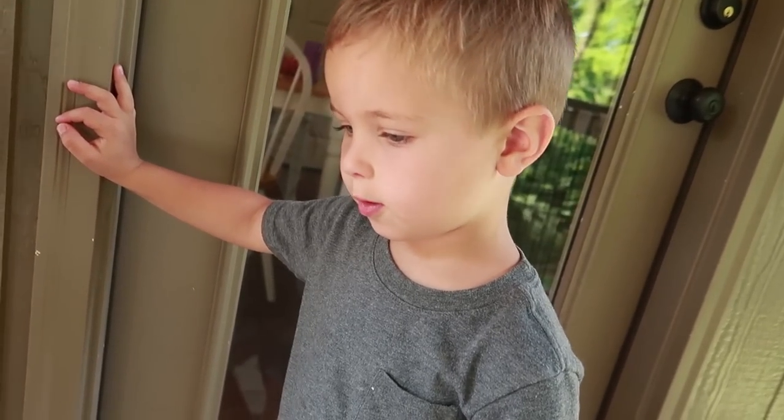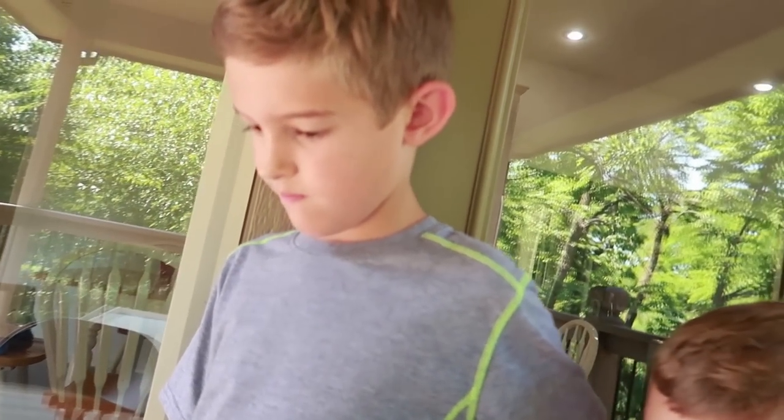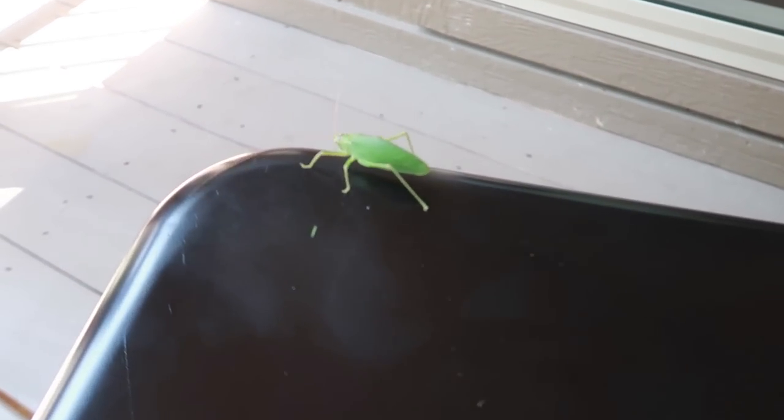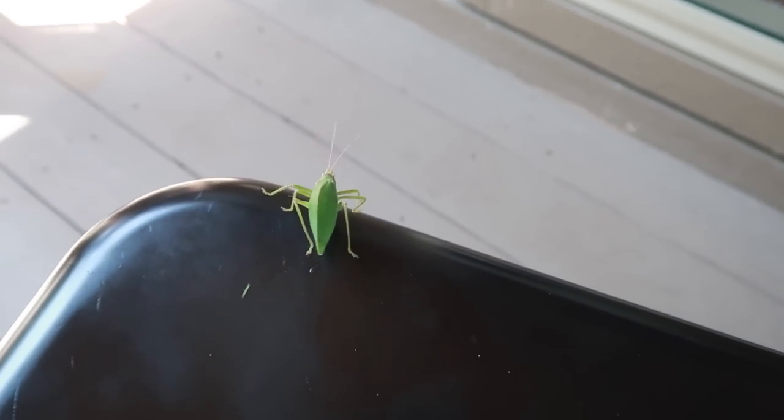A grasshopper, a bigger version of a grasshopper. What do you think, Isaac? Looks like a praying mantis, but it's not a praying mantis. I know, it looks a little different than a praying mantis. To me, it looks just like a sugar snap pea, but it's a bug.